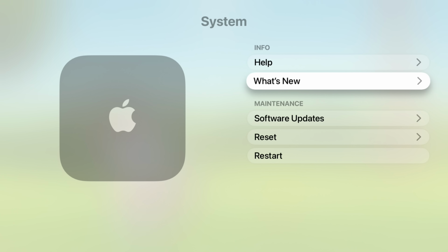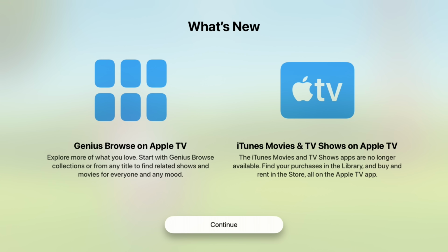You can also see the same screen when you go into the system and then go to the What's New page. You will see Genius Browse on Apple TV and iTunes Movies and TV shows on Apple TV. So the first What's New section talks about Genius Browse. If you recall correctly, this isn't actually new with tvOS 26.5.